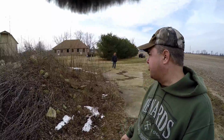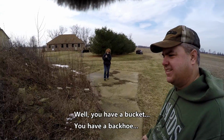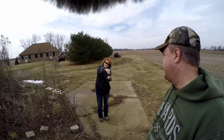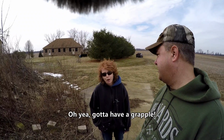Christy, what do you think the best tool would be to move that concrete? Well, so you have a bucket. And yeah, you have a backhoe. Yeah? But I know what you're angling for. Uh-huh. I think that's a good idea. I think that's what we need. Oh yeah, gotta have a grapple. She's really excited about it. Don't you like that? Yeah.